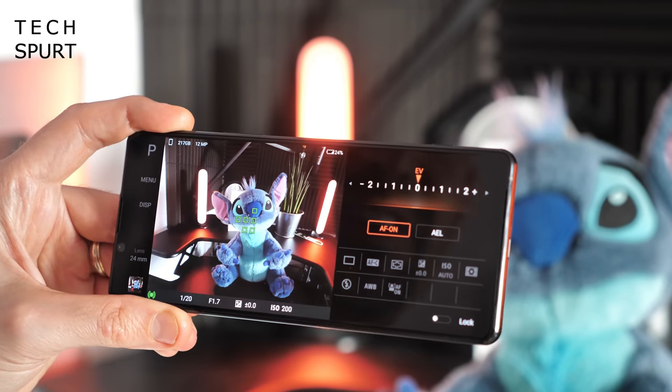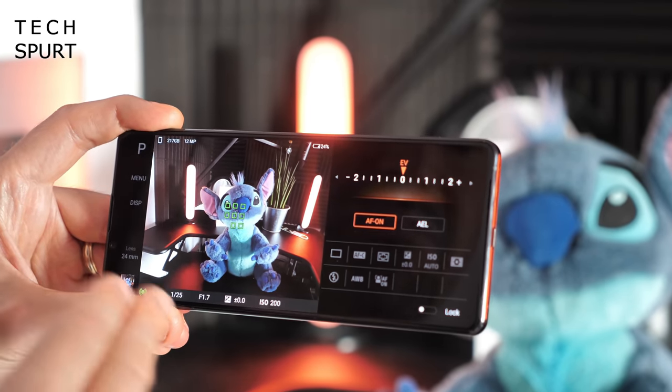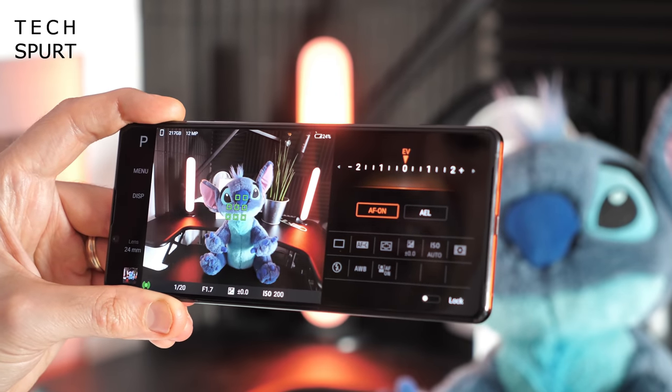And complete with an excellent new photo pro mode, the Xperia 1 Mark II has a lot to offer experienced photographers as well as those of us who just prefer to point and shoot. And I've fully tested out the Xperia 1 Mark II's camera tech, so go check out my in-depth review right now for all you need to know about the photo and the video quality.